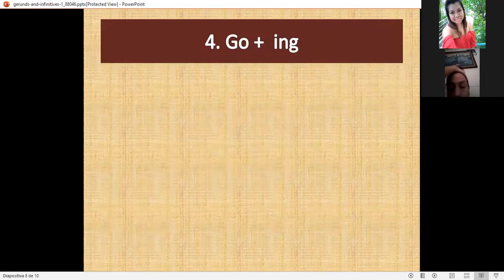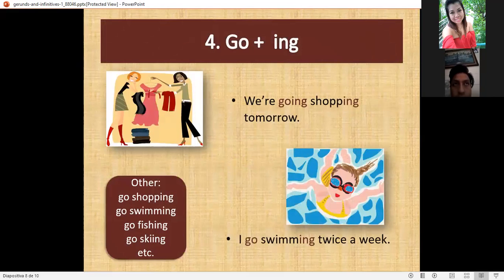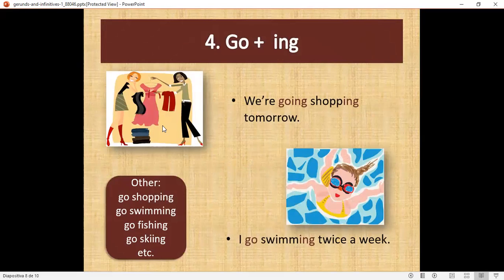Okay, great. Then guys, we have the part that says go plus the ing. Guys, remember that we have some verbs that are followed by the ing form. For example, we have go shopping, go swimming, go fishing, go skiing. And we have another one, right? Number one, it says, we're going shopping tomorrow. And I go swimming twice a week. Okay, so it isn't necessary in this case to say I am going to shop. In this case it is I am going shopping. I am going swimming. I'm going fishing.